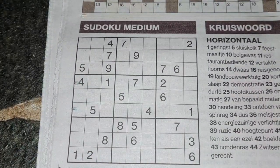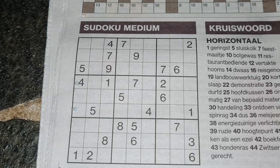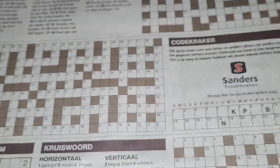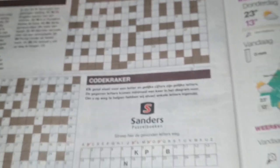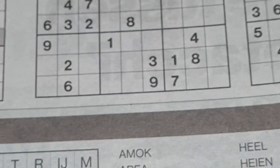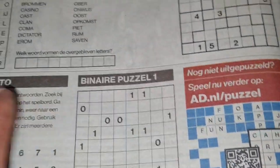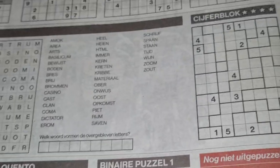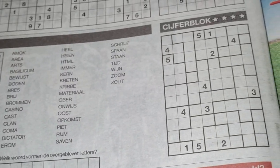But we have an overload of Sudokus or puzzles today because the summer additional is published, and also the other additional. Let me show you. This is the additional. Let me zoom this out. 7 extra puzzles: Letter Sudoku 2 stars, 3 stars, 4 stars, Tectonic with 4 stars, Tectonic with 1 star, and 1 binary. 7 puzzles. I won't do them all, otherwise it's too much for me, solving those puzzles on one day.